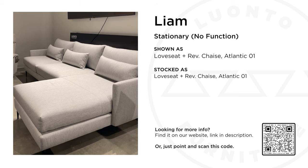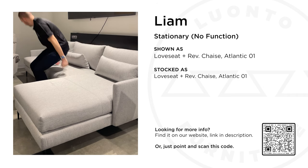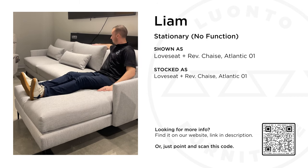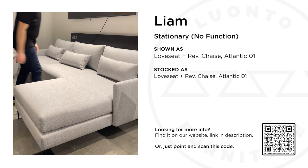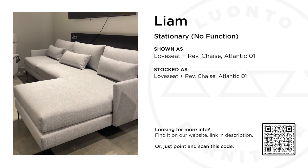This deep seat, super soft foam sofa sectional is called Liam. It is a stationary design from our collection and is simply perfect, even without a function. If you don't believe me, you'll understand when you get the chance to try it out. You won't want to get up. Liam is coming soon to our in-stock program in this 100% recycled polyester fabric called Atlantic 01.